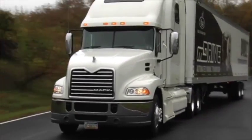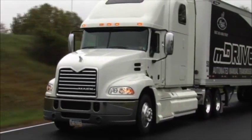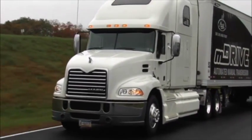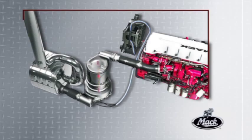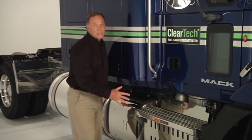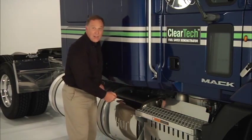New Mack chassis are equipped with Mack's ClearTech engine technology, which is EPA 2010 emission compliant, and includes a selective catalytic reduction, or SCR system, for removing nitrogen oxide, or NOx, from the exhaust, as well as a diesel particulate filter, or DPF, that's used to remove soot or particulate from the exhaust. Now, the catalyst for Mack's ClearTech SCR is over on the passenger side, right behind the DPF.